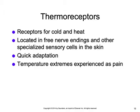Thermoreceptors respond to changes in temperature. These are free nerve endings and specialized sensory cells in the skin that adapt relatively quickly, and if you apply a temperature change outside the range of those receptors, you will experience pain. The nociceptors will fire.